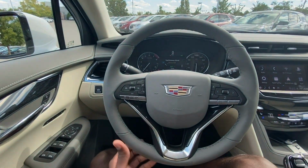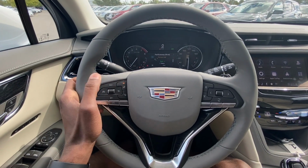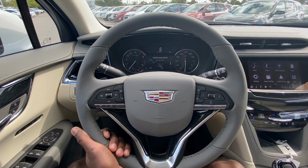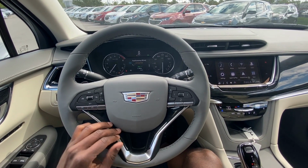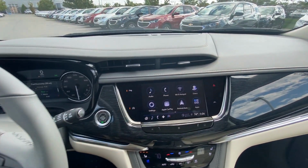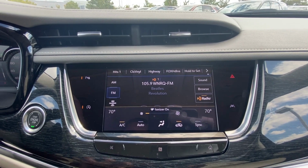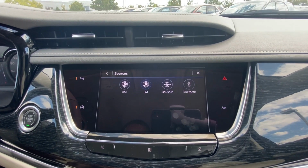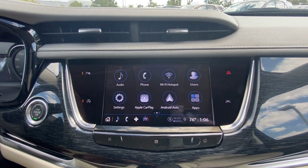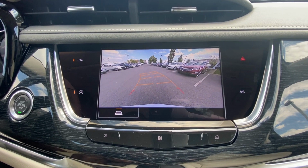So like I said before, your steering wheel is power tilt and telescoping, but it's also heated and leather wrapped, and it feels really great. And I love the design of it as well. But over here, you have AM, FM, XM radio along with Bluetooth audio. And then you also have your backup camera.